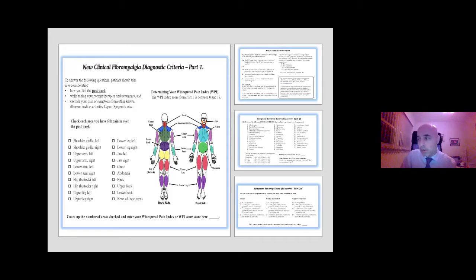Again, these are criteria mostly used for studies, so it's not always cut and dry in real practice. There's a little bit of art to this, but generally these are the new criteria. So the point I'm trying to make here is that the tender points, which were central to diagnosis of fibromyalgia in the past, not so much anymore.